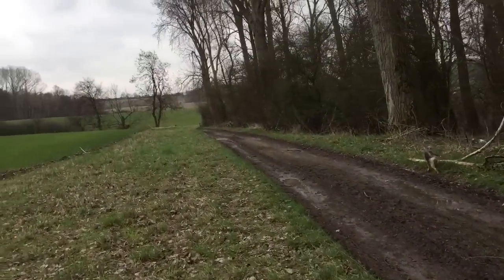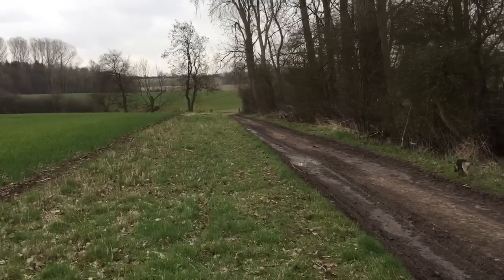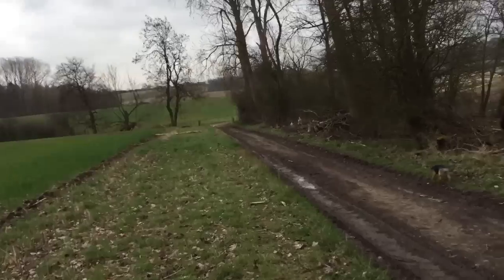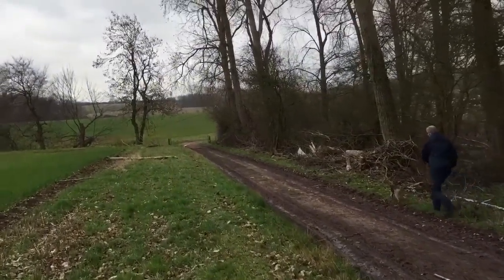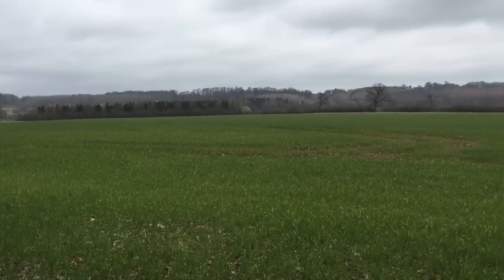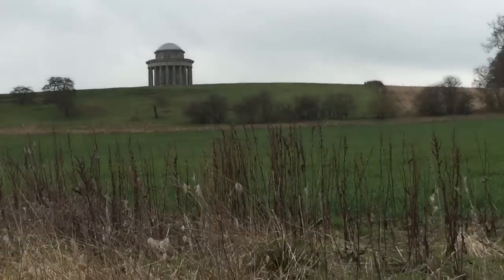Lots of birds twittering in the background. Of course they go quiet when I talk. Andrew's trying to avoid the mud. He'd be better up here. Not a road to be seen. Still walking, and I have zoomed in a little bit. And it's not too bad a footpath, and that is the mausoleum.